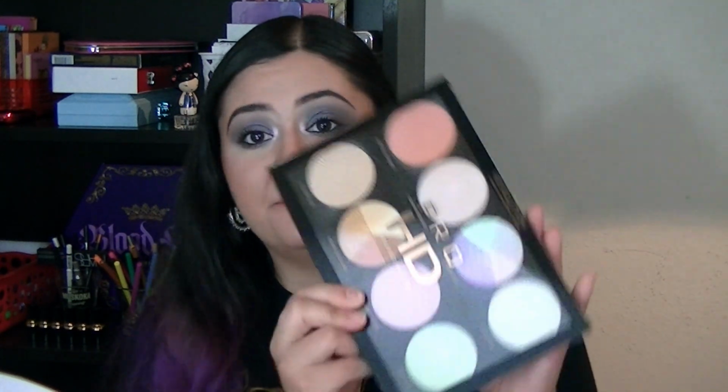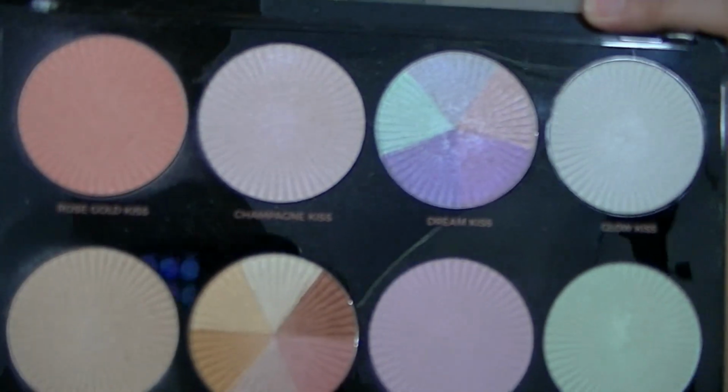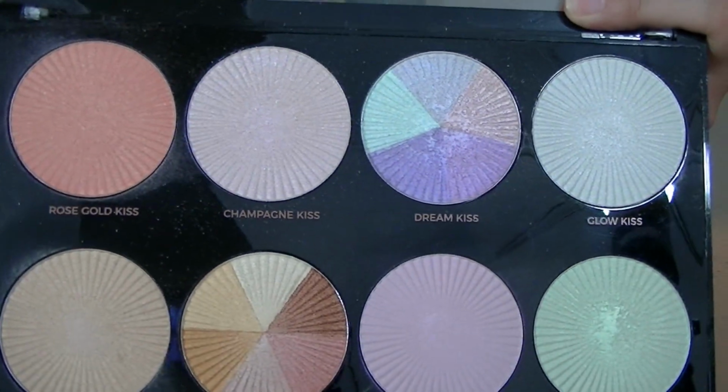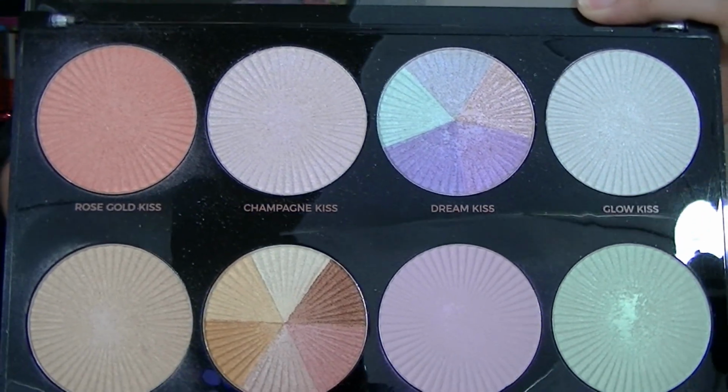So next we have a face palette, and that is this Makeup Revolution Pro HD Amplified palette. This is a selection of 8 highlighters. I got this as a free gift of purchase, and it's absolutely stunning. I so love this palette. I'm actually wearing the shade Champagne Kiss today.